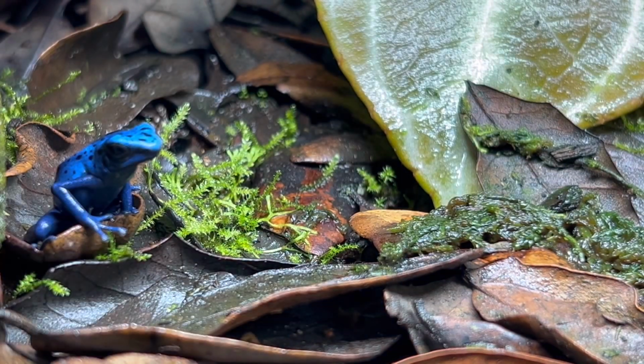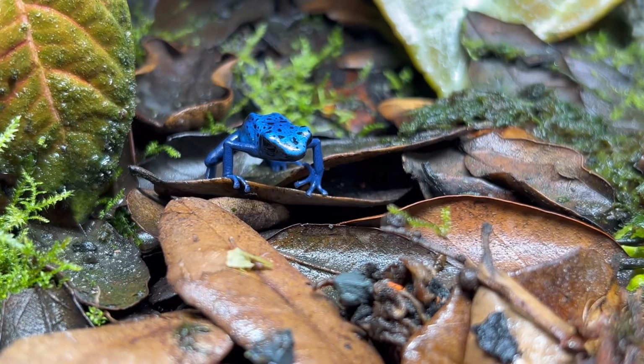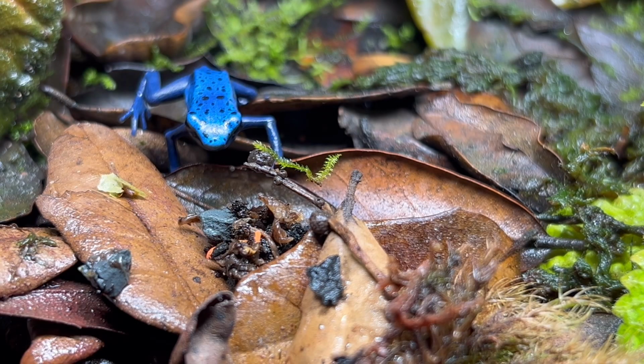I also use them to supplement my dart frogs' diet and keep it nice and diverse for them. The ones they don't eat just add to the paludarium and help keep it nice and clean.